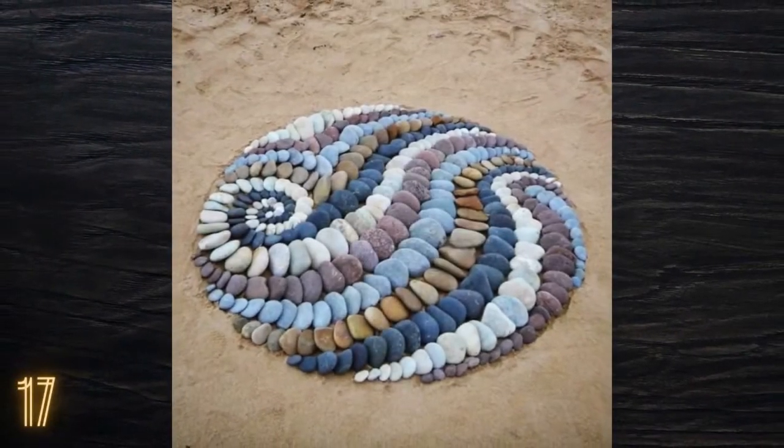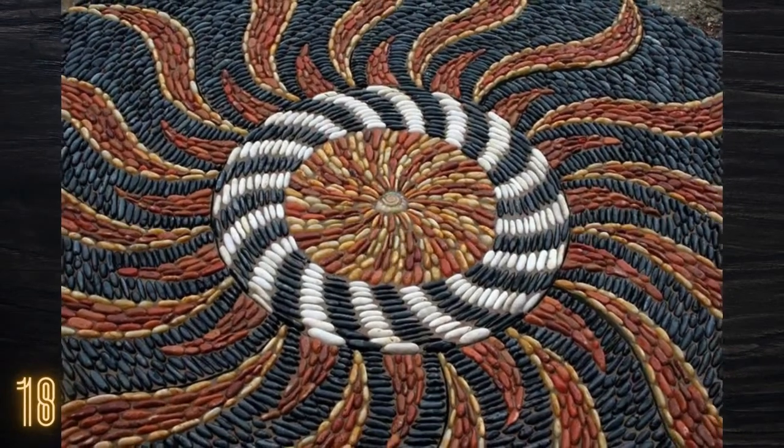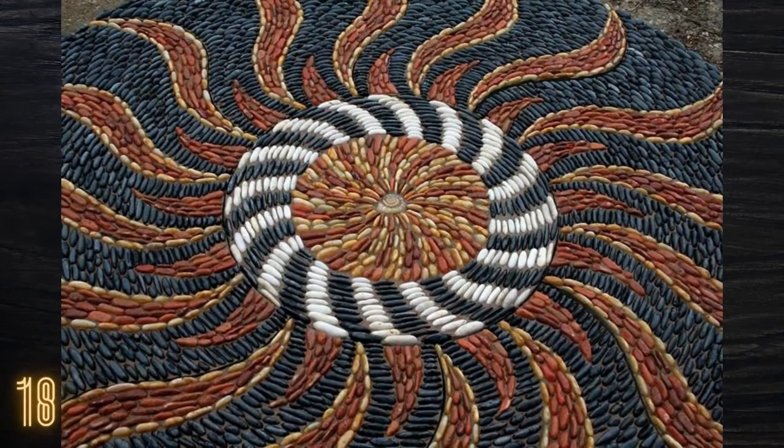There is a slight difference between this tiling solution and other solutions due to the fact that pebble walkway tiles redecoration is made of similar-looking flat stones that are mounted onto a standard-size mesh backing. The source of these stones varies as we may find them along rivers and beaches. However, the most popular ones originate from Southeast Asia.